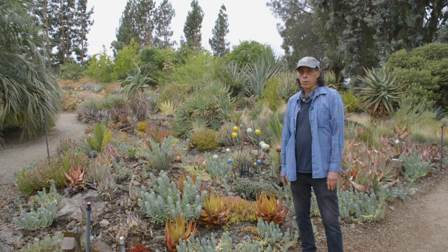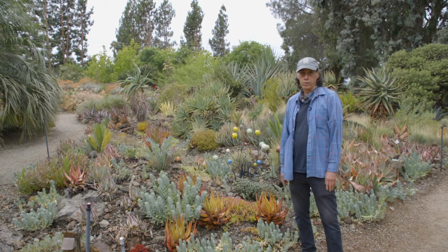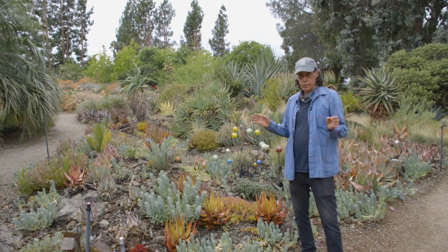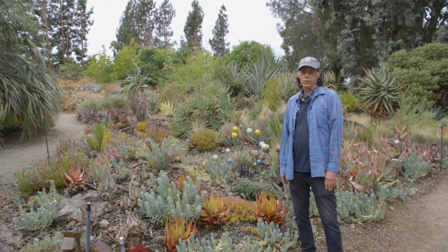Obviously, on our What's in Bloom, we have to focus on plants that are in flower for a good period of time so that it's long enough to make the list. And there are lots of other things that have a short bloom time. So it's always a good idea to come here in the garden and see things for yourself.